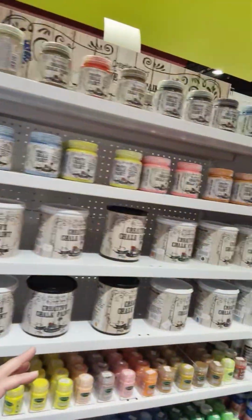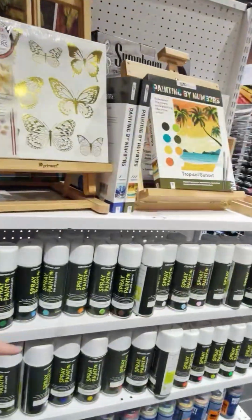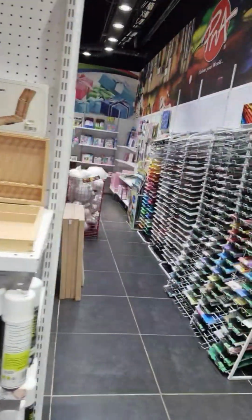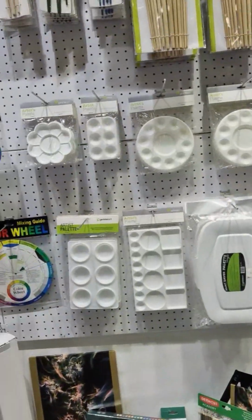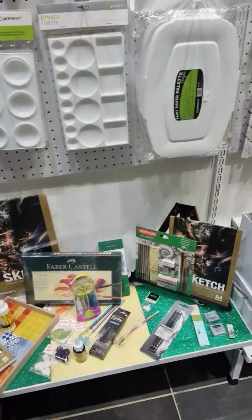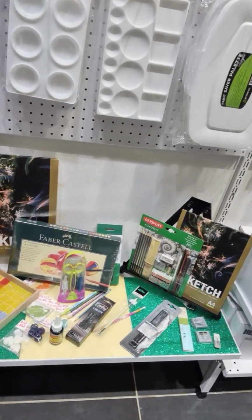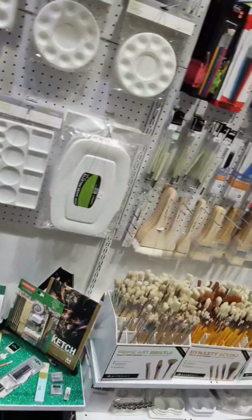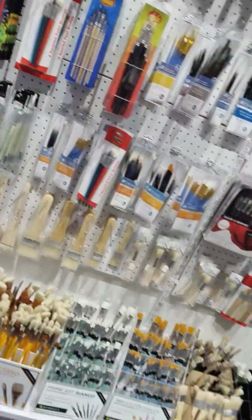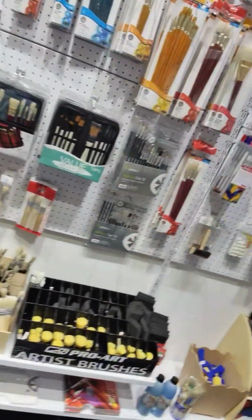There's some chalk paint, some more professional sprays. Then of course, if you're an artist, oh, look at all the nice Faber-Castell goodies there at the bottom. I can just stand here and drool over it. Anyway, there's paint palettes, paint brushes. Love it, really good quality.